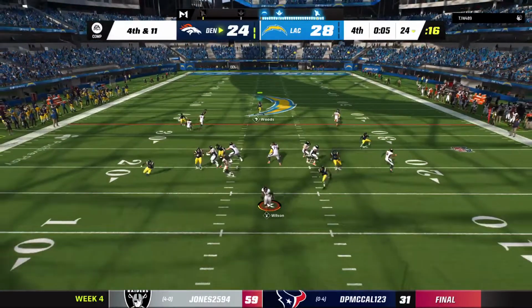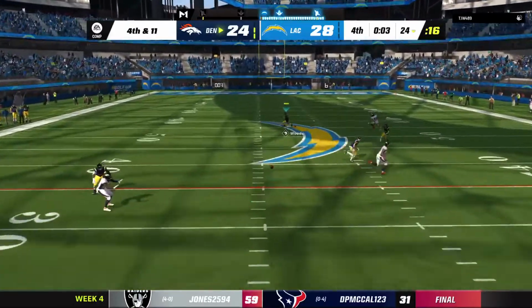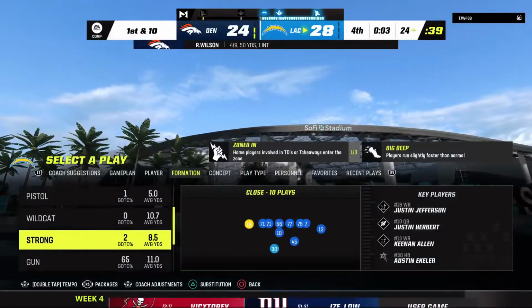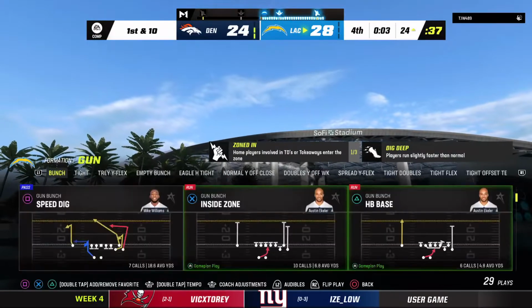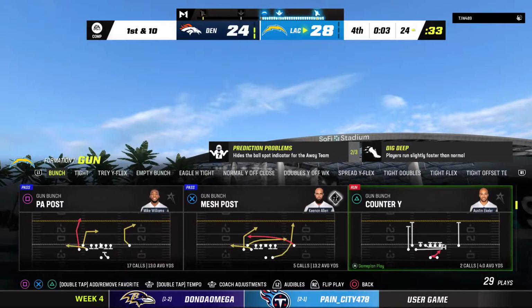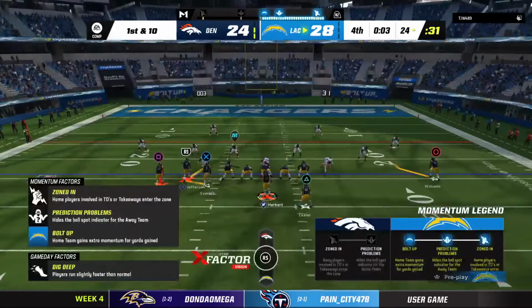Here we go. It's Wilson on 4th down. And it's incomplete. They cannot convert, and they turn it over. They had to go for it with such little time remaining, and it looks like the Chargers are going to win this thing.